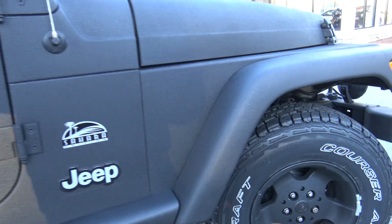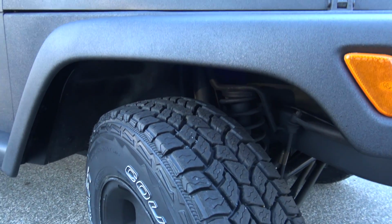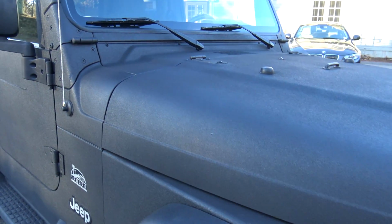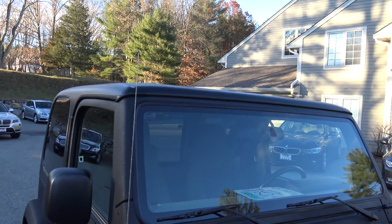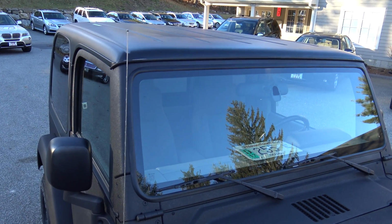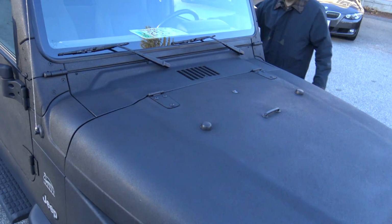Now that we are, yeah, the hard top is in great condition. Obviously, it comes with it. There is no soft top, but as you know, there are many options that you can get. As far as the windshield, it's in perfect condition. It's like new. And we'll take it on the road for a quick drive.